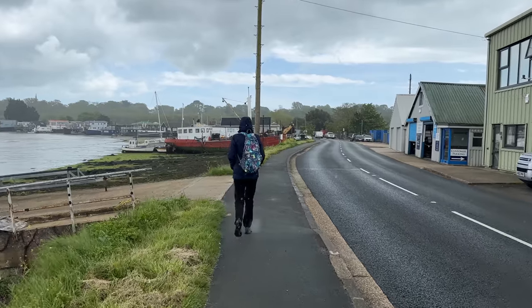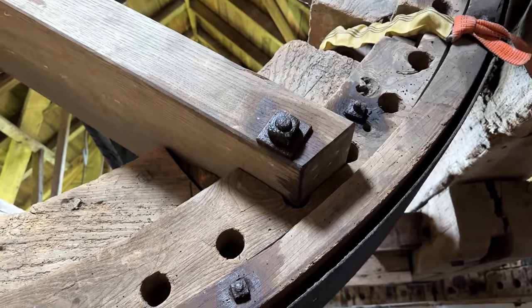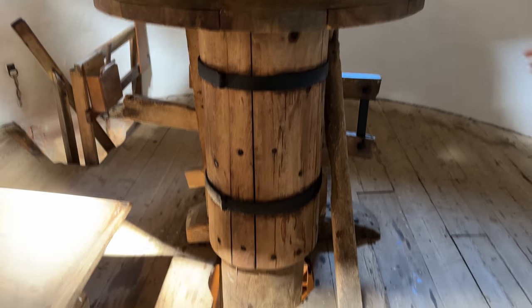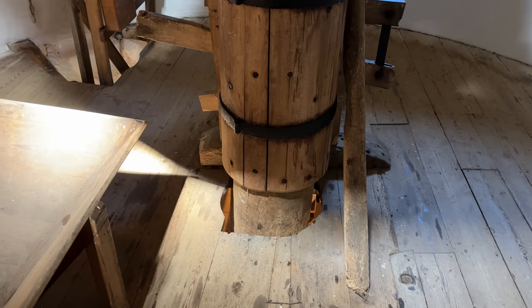Rain stops play. The sails of the windmill turn this massive wheel, which in turn turns this cog here, which turns the central shaft. And connected down below is the grinding stone.